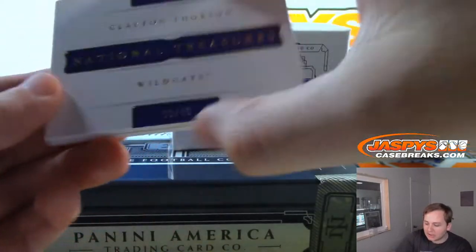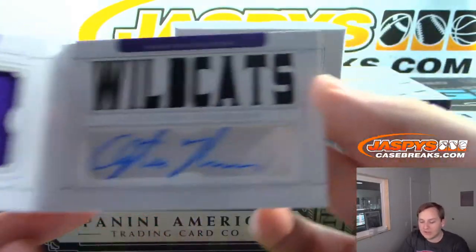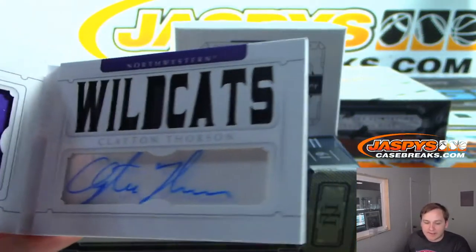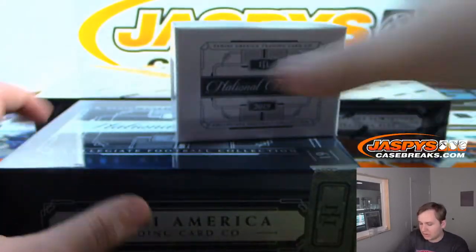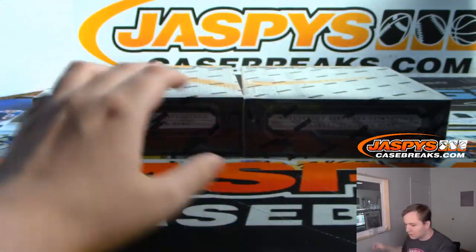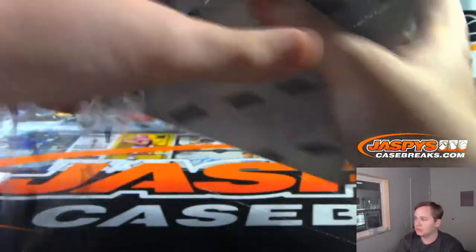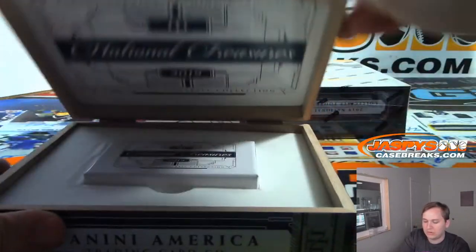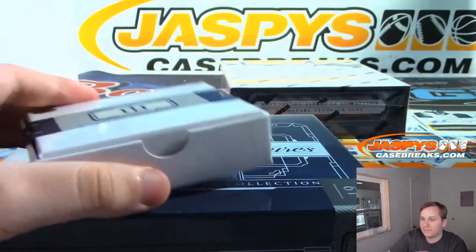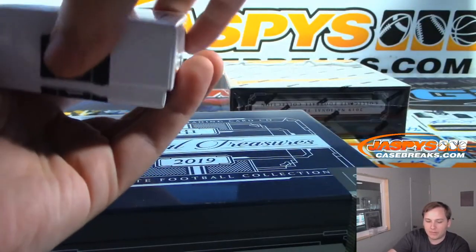And we have a booklet number to 49 for the Eagles, Clayton Thorson. Northwestern, Philadelphia Eagles on the checklist here. That is going out to Daniel F. 10 of 49. Two boxes ago. Halfway through. Good luck, everybody.